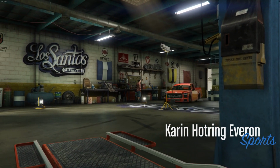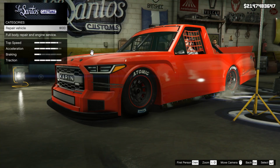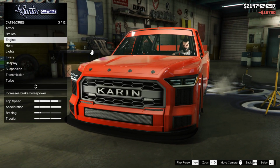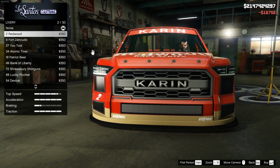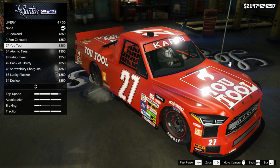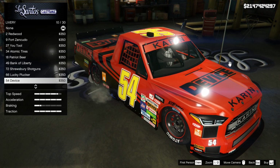Customization, there ain't none. Literally, there is no customization on this vehicle. There's 30 liveries, and that's it. I'll scroll through them here, but this car has almost zero customization. I think you can do a couple of things. You can change the paint jobs, but that's not that big. You can, of course, change the wheels and put different tints on your windows, but that is literally it.